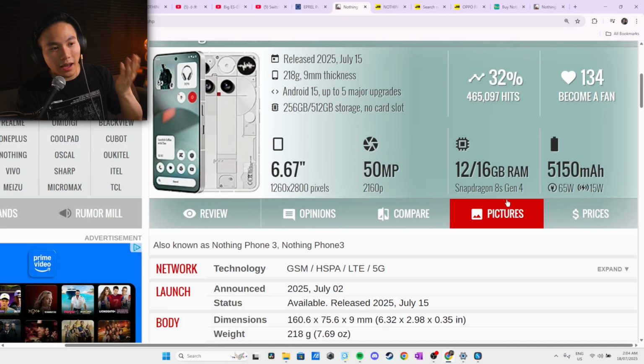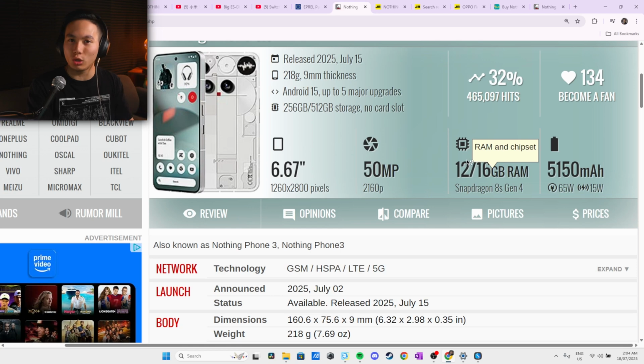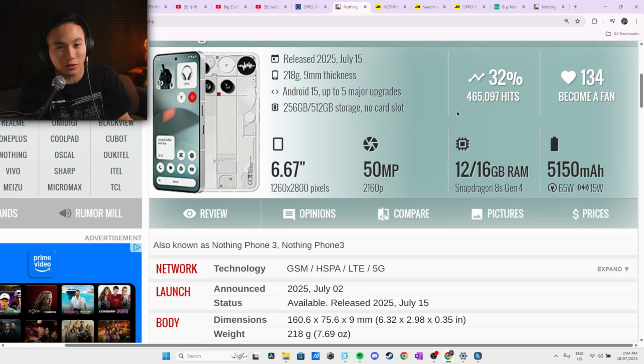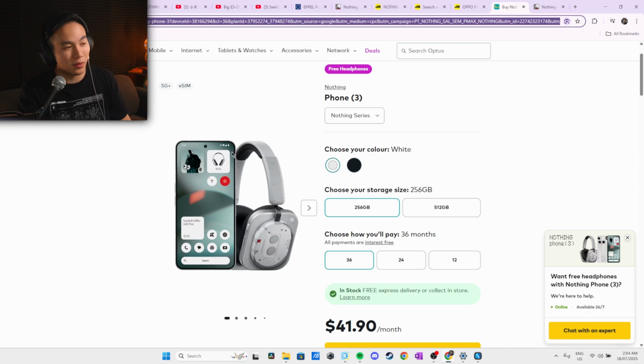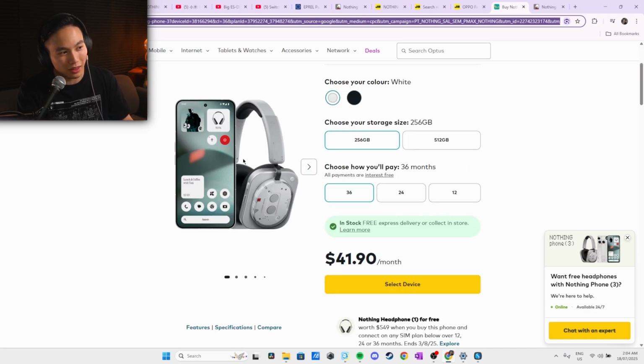And sticking an 8S Gen 4 in and claiming that parts are too expensive is just not a strategy that's going to work. I mean, you've got Optus, for example, which is a telecommunications network here in Australia, and I believe the UK, offering the headphones for free if you pre-order the Phone 3.